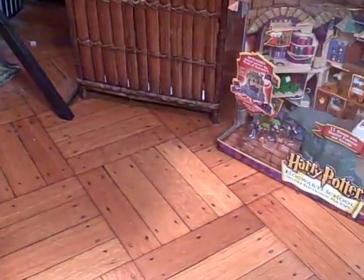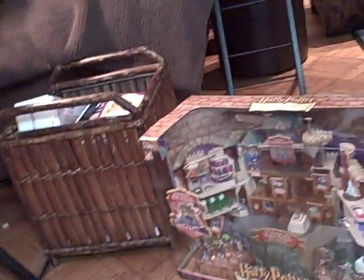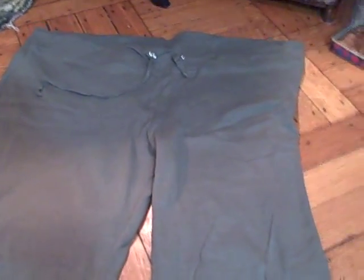And then I got, for $2, because they were half price. This is Rave, which is not an expensive brand, but I like their stuff. And I like the color. It's a green khaki. It's got lace here on the bottom. And I like capri sweats. And I like the drawstring. So that was good for $2.